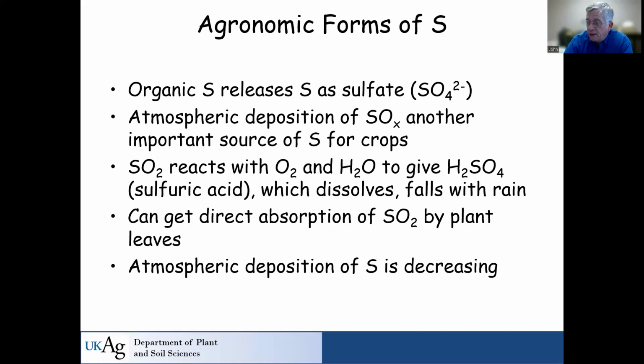You can also get direct absorption of SO2 by plant leaves. When that happens, if you get too much, it'll actually kind of fumigate the plant and you'll get damage. But in lower quantities, it acts like a foliar atmospheric fertilizer. As I said, atmospheric deposition of sulfur is decreasing.